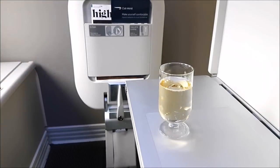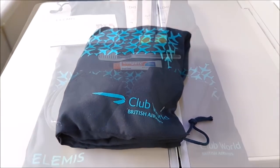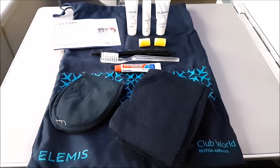For my welcome drink, I decided to go with some champagne. I then took a look at the amenity kit British Airways provides, or rather, amenity sack, stocked with the usual items.